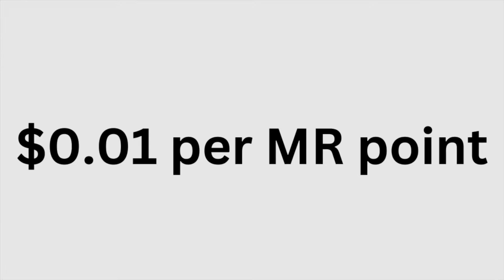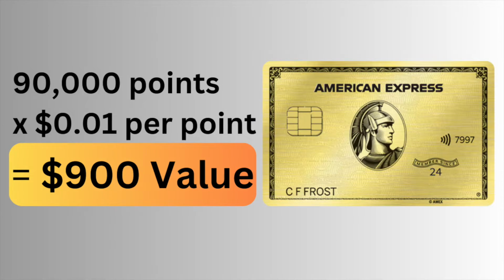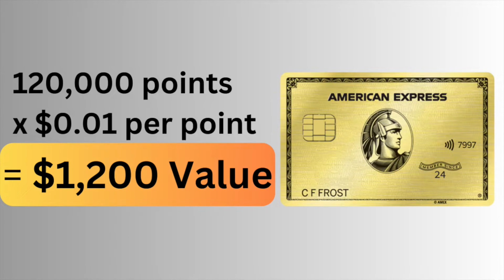Most credit card experts are going to tell you that a point is valued at 1 cent, which means that if you're getting 60,000 points, that's going to give you a value of $600. And if it's 90,000 points, the value is $900, and 120,000 points brings you a value of $1,200, more than covering the annual membership fee.